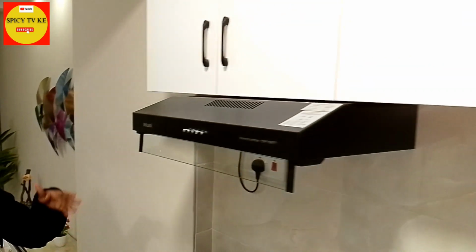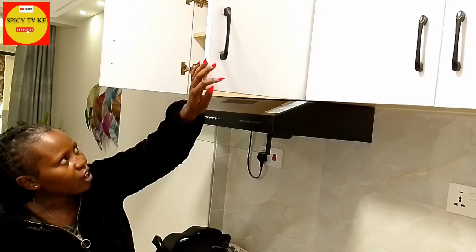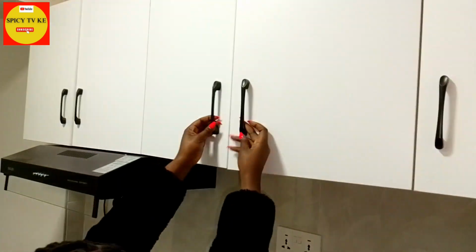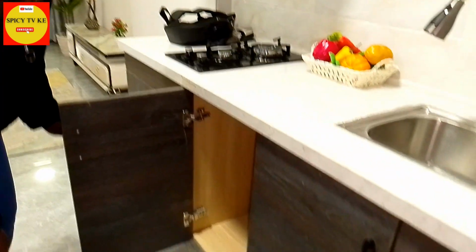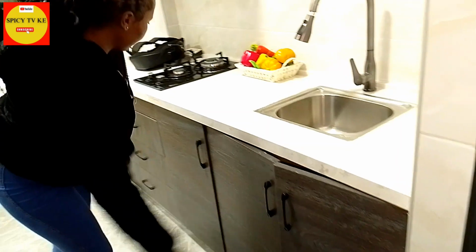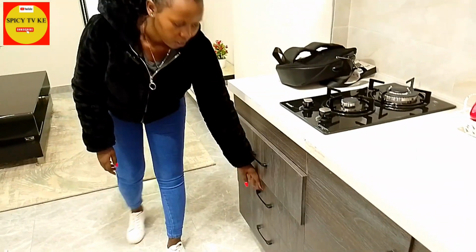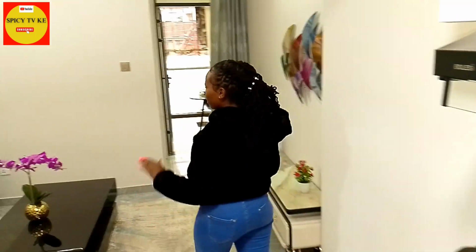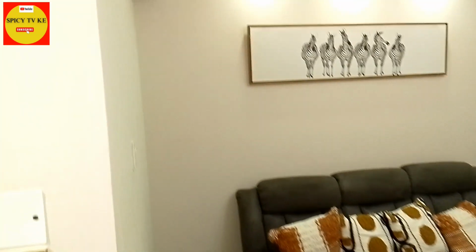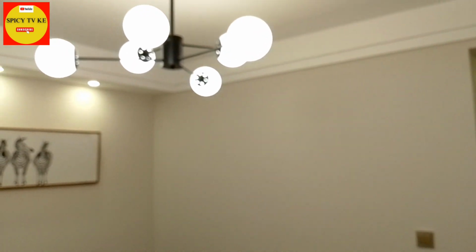And then before we continue, we have the kitchen area here whereby we have all these storage spaces, so you can be able to see them. And also we have down here, and also more storage space here. So as you continue, we have the living room. Here it's so spacious for you, so you can have a look at it. And it comes with the lighting features, all of them.